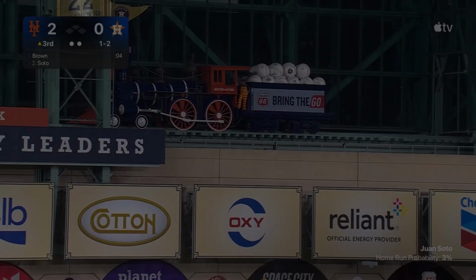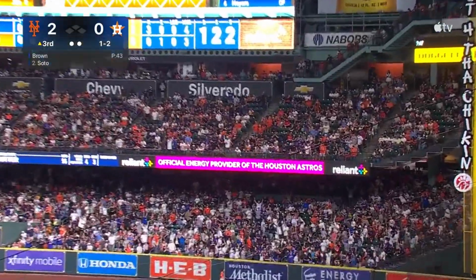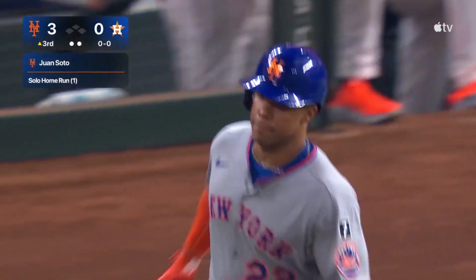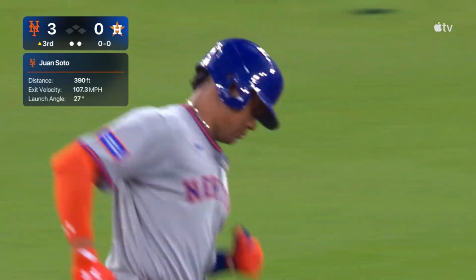Hit that ball with so much authority, you thought he was right-handed. Oh. Well, he's left-handed, and he hits this one with authority. That one is out of here. Juan Soto's first home run as a New York Met, a laser. And so many more to come in the next 15 years.